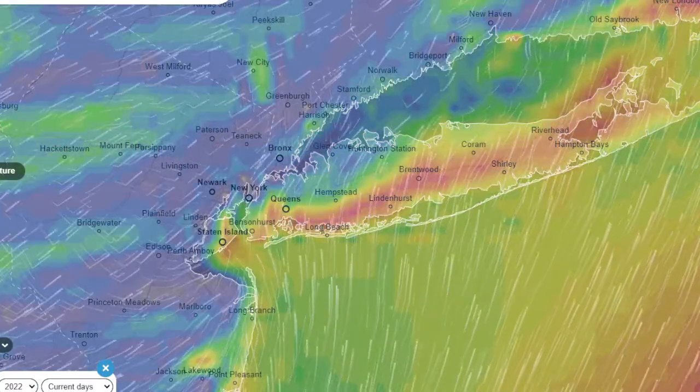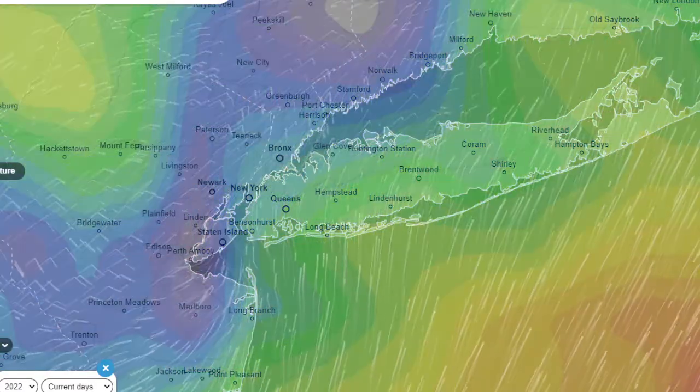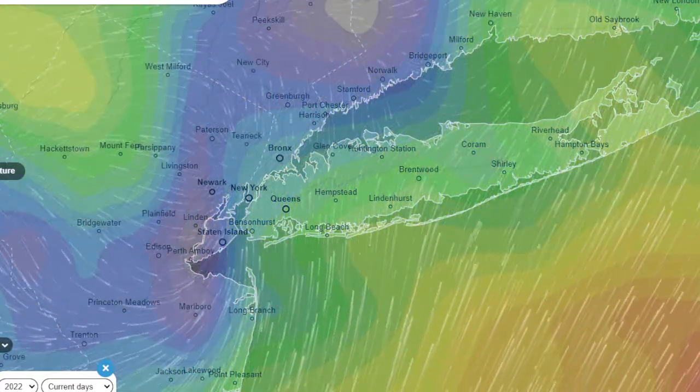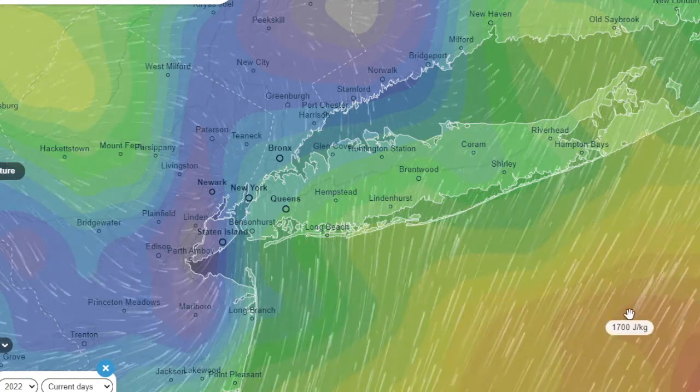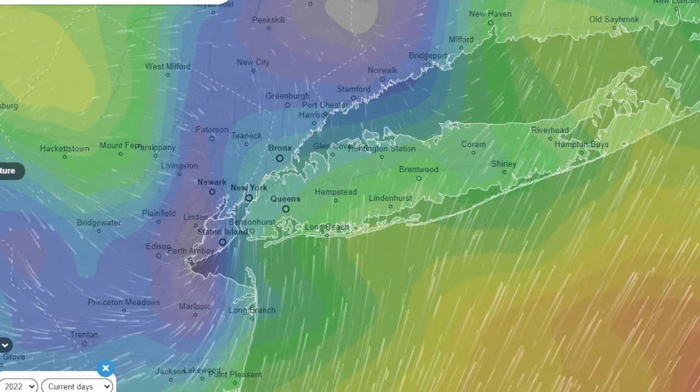Again, nothing. It does seem to have some CAPE right on where the sea breeze front is, but there's not a whole lot of CAPE. But you can't really go by this. I mean, you just can't. So speaking of rainfall, I guess that'll be the last thing we will talk about today.